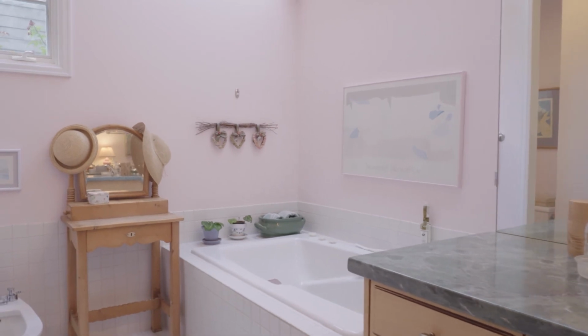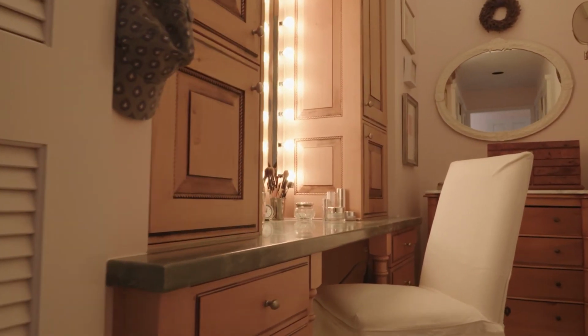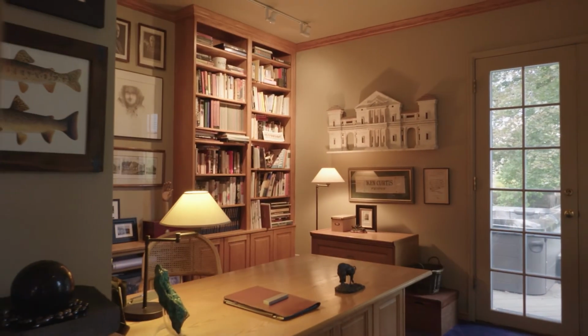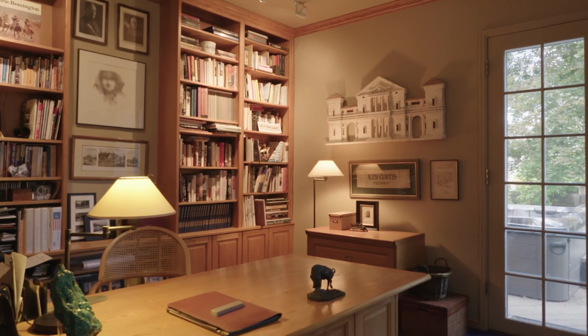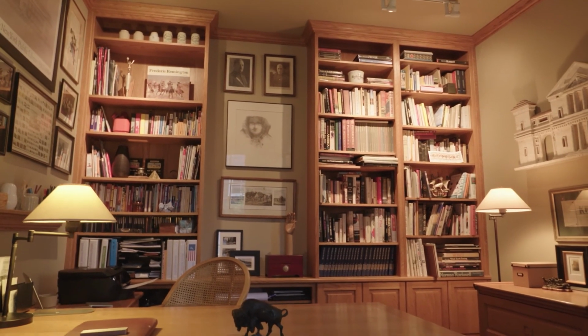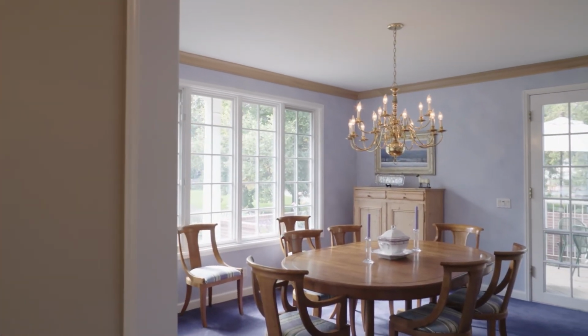Yeah, it's got its own little master wing here for the makeup counter and large walk-in closet. Here we are in the office. Lots of bookshelves, built-ins all around. Yeah, really nice. And you can walk right onto your deck, and you've got your hot tub right there, and all those big mature trees.